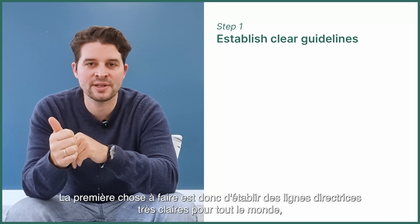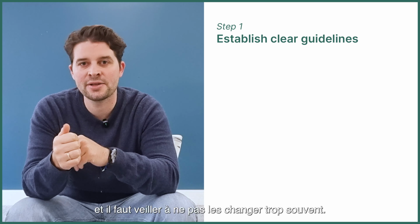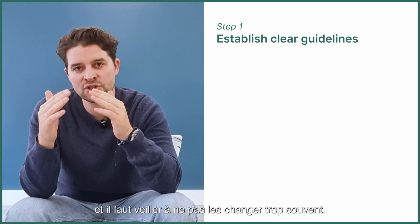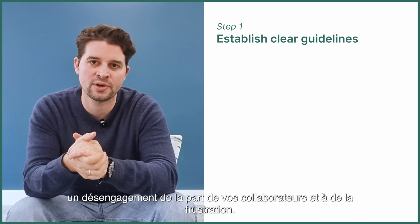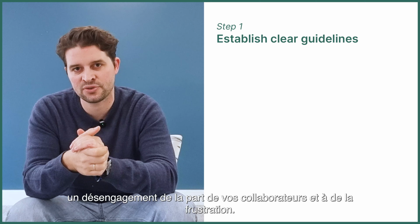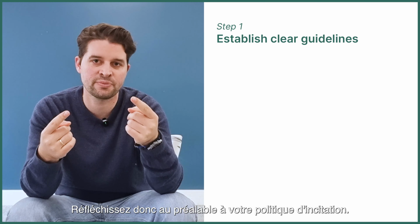So the first element is that you need to create very clear guidelines for everyone, and you should be sure to not change them a lot throughout the system, because this will lead to disengagement of your employees and this will cause frustration. So think about beforehand, what is your incentive policy?